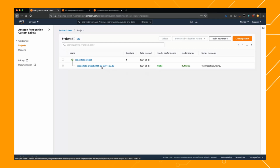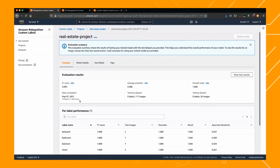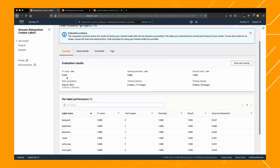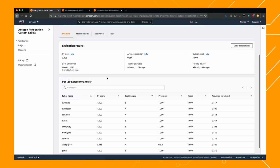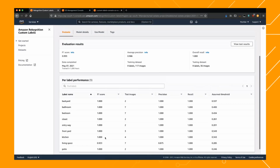As you can see, we've got a model that has been trained. It took 1.2 hours to train on that particular data set. And you can see that we had an F1 score of 0.993. So 1.0 would be a perfectly trained model, you know, it doesn't make any mistakes. Here you can see we've got very, very close to that. And if you scroll down, you can also see what the score was for each of the different classes. So it seems like across the board, we've done very well. But in one case, with the living space, maybe we've made an incorrect prediction.